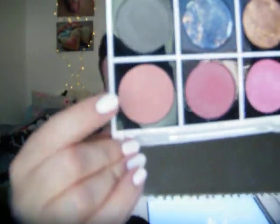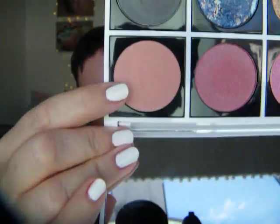Right, then we will go into the crease with the Zoeva 221 Luxe Crease and into this blusher, which is called Butterscotch, shade 10. I can't really show you without it all falling, there's a lot of fallout. So I'm just going right above my crease, not into my crease yet. I just love these kind of pinky corals in my eyes.